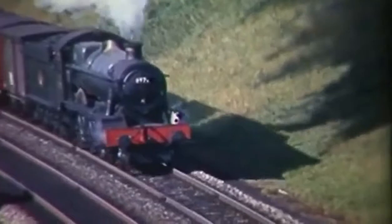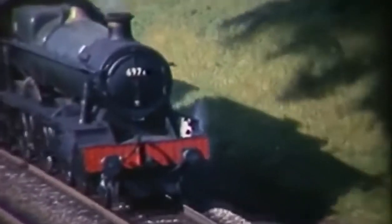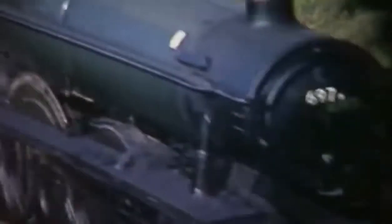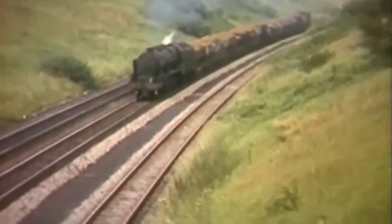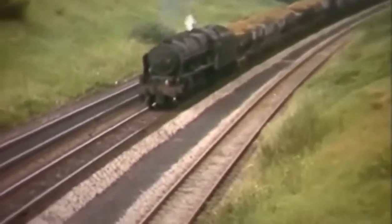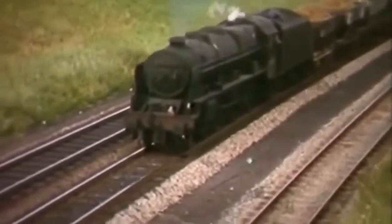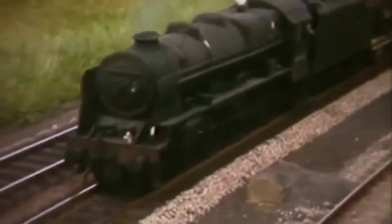6971 Athelhampton Hall has a slower timed freight on the up line. Scot 46152, The King's Dragoon Guardsman of Holyhead Depot, working through to North Wales from Banbury with ironstone, possibly for Brymbo near Wrexham.